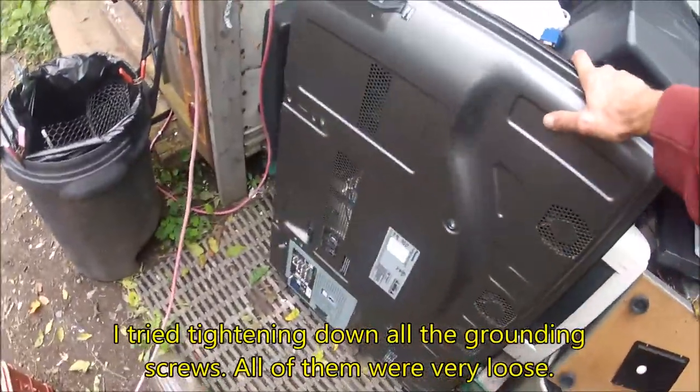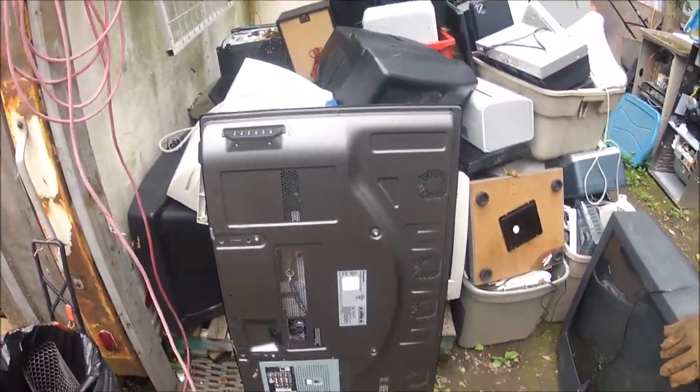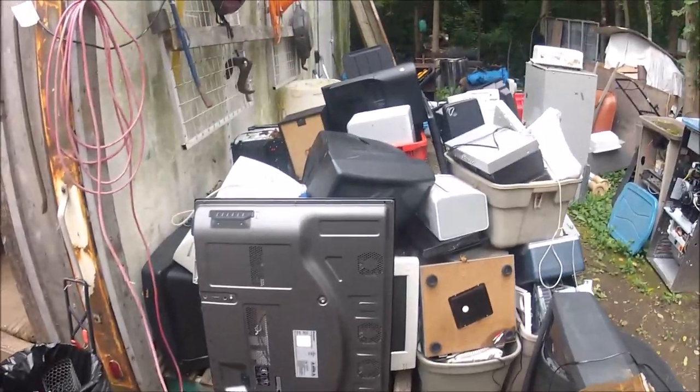Really nice. But I just can't spend too much time on these things. Just gotta keep moving. I got too much stuff to go through. You know, it's not working. I'm not going to spend the rest of my day troubleshooting it. So, in for recycling, just with the rest of it.